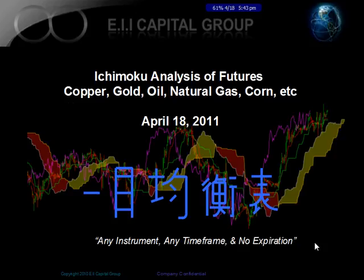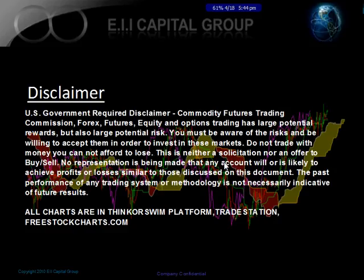It's our weekly Ichimoku analysis for the futures markets, where we cover everything from commodity futures to metals to natural gas to oil and gas and stuff like that. Let's begin because I'm sure everyone's curious about gasoline, due to all the prices at the pump and stuff like that.